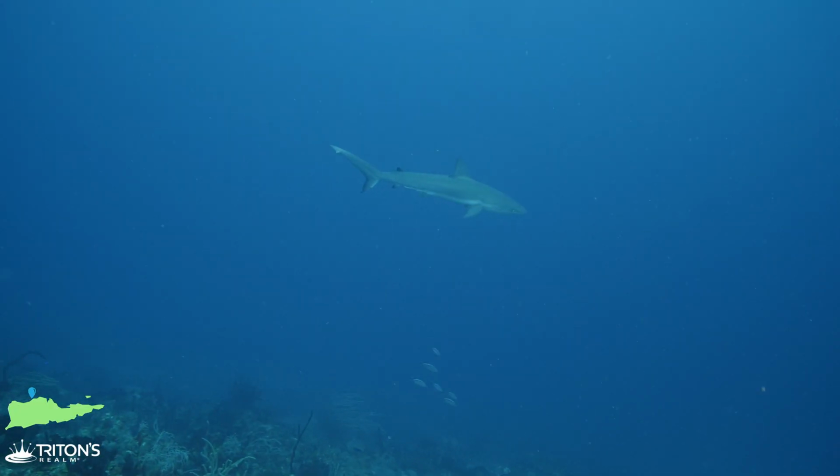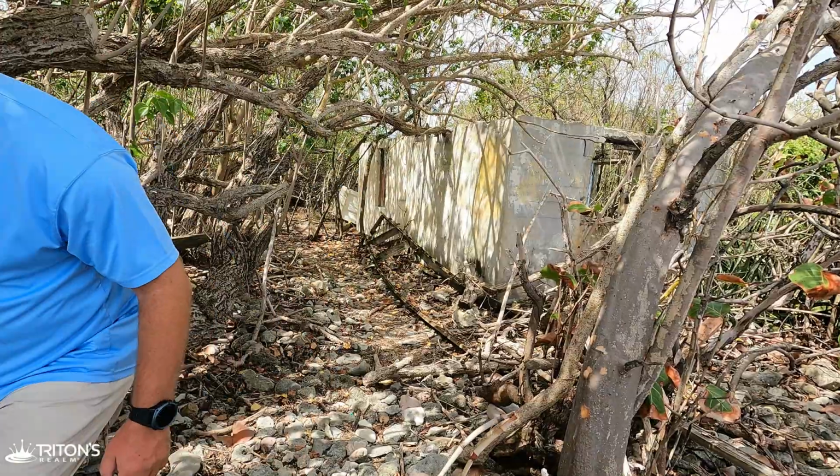Today we're out here on the North Shore of St. Croix at a dive site called Rust Op Twist. This is a site that's accessible both by boat and from shore, and we're going to talk about the differences and make a decision on how to do it today.